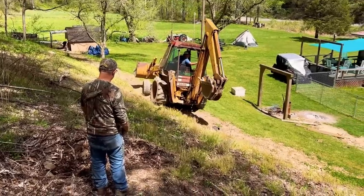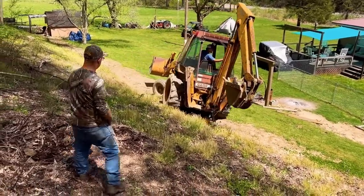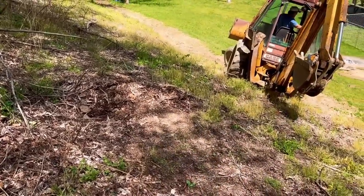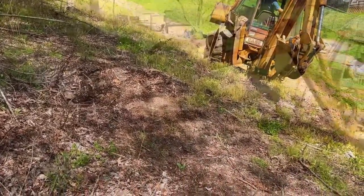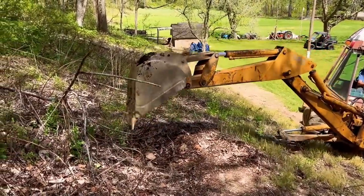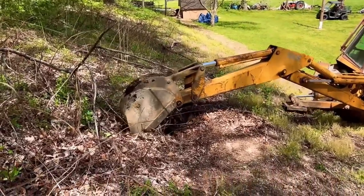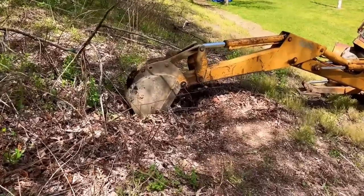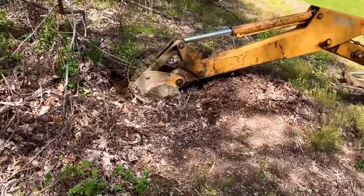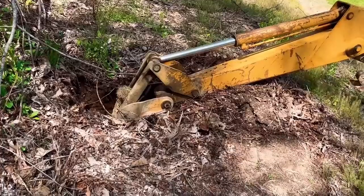We're bringing in the big guns, y'all. We're going after the porta potty. We'll call it that. It was actually an outhouse. Be careful, buddy. Oh yeah, right through it. Something else soft that is up there. Yeah, it is. That's a toilet hole.